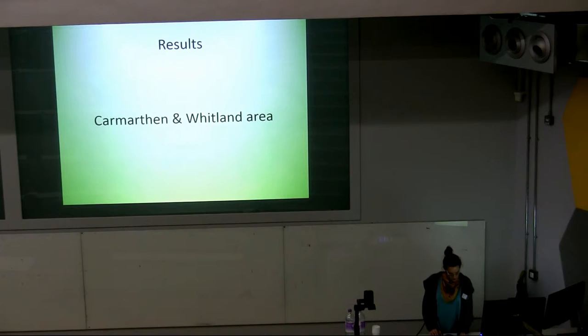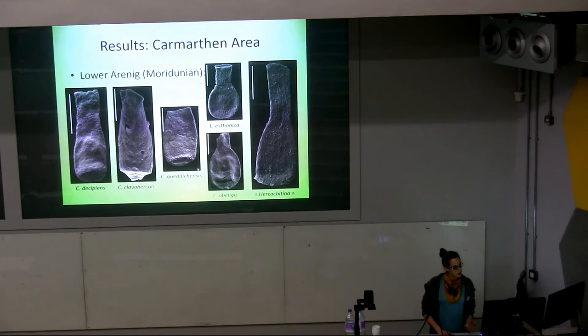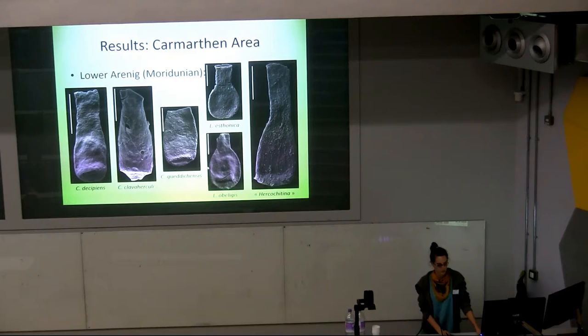So the Tremadoc assemblage from the Carmarthen area is relatively low diversity because it's the earlier record of Chitinozoans. They have simple shapes and are not really diverse. The Lower Arenig has more complicated shapes and is a little bit more diverse. And they are relatively well preserved, which is quite useful to give names to them.